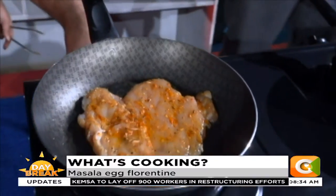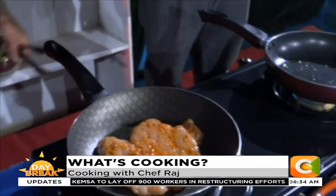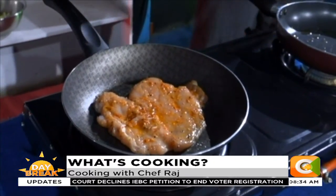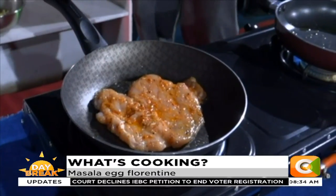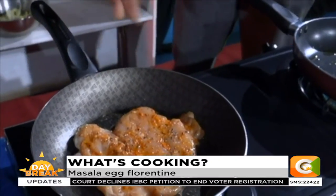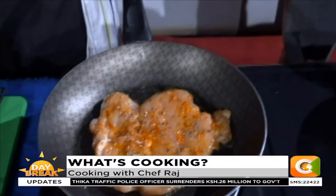Already I feel like sneezing because of the firecracker special hot sauce. Oh my. To that we'll add some seasoning, so a bit of salt and more pepper. That is where you'll get that firecracker result. Right.